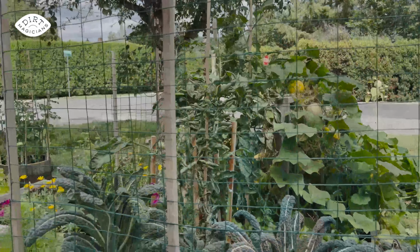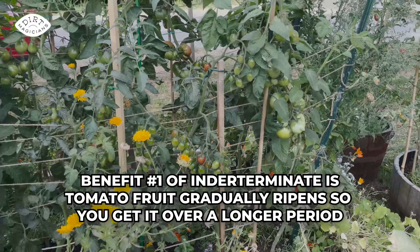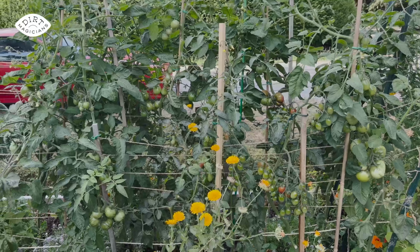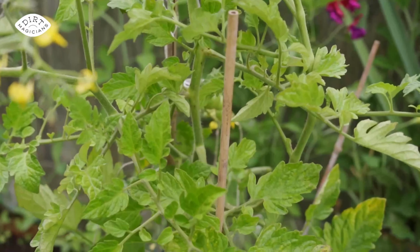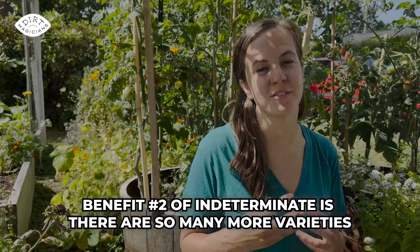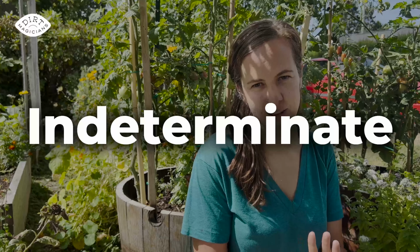So for the indeterminate varieties, these don't produce as many fruit all at once, but they keep producing fruit. So I get smaller amounts, but I get more fruit over a longer period of time, which I kind of love just for snacking on. These are deeper rooted, so they do need to be in the garden, but because they're vining, we can put them a lot closer together. And there's just so many more different varieties of indeterminate tomatoes versus determinate. So most gardeners end up growing the indeterminate variety for that reason.